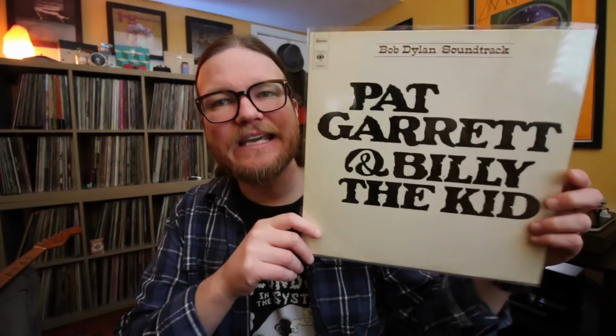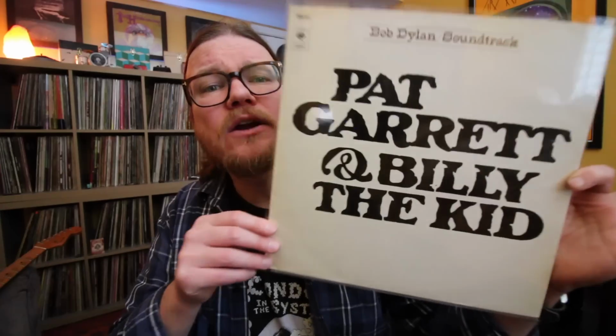Holland pressing. Yeah. Here's a record that is universally considered a great sounding record. Pat Garrett and Billy the Kid. Bob Dylan soundtrack. Primarily an acoustic outing. And you might know this record because it features Knocking on Heaven's Door.